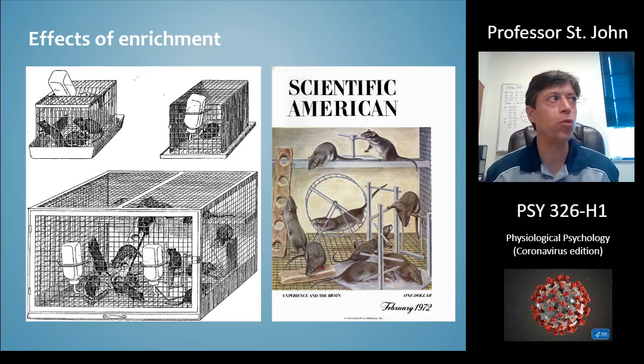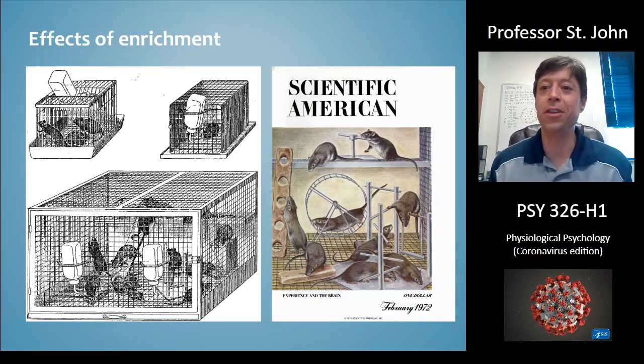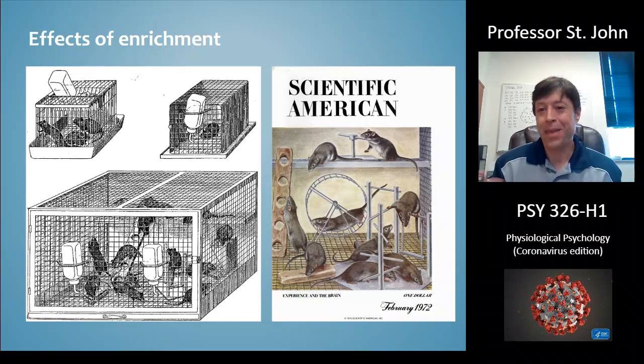And in fact, I think Rosenzweig at one point said that the phenomenon was so robust that he could do that in an undergraduate lab class. He would teach physiological psychology just like I am. They would raise rats in different conditions. They would then kill the rats, take the cortex out, weigh the cortex, and the undergraduates with very little experience in how to handle anatomical tissue could tell the difference.